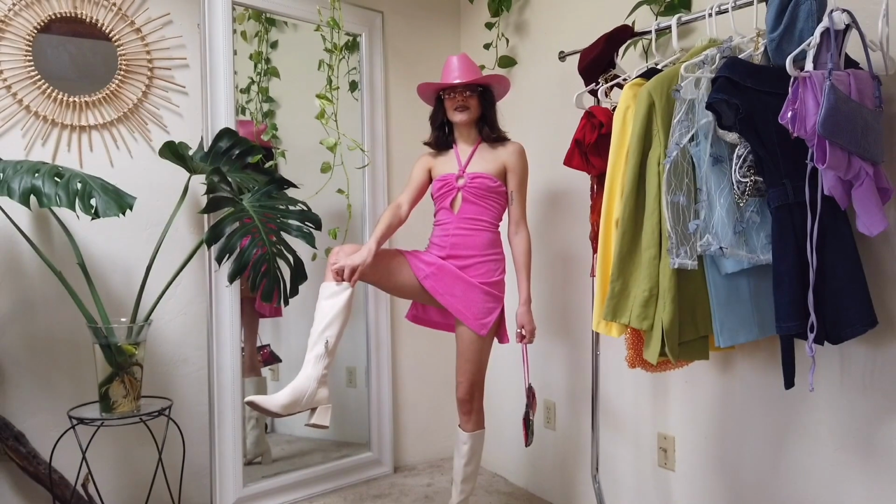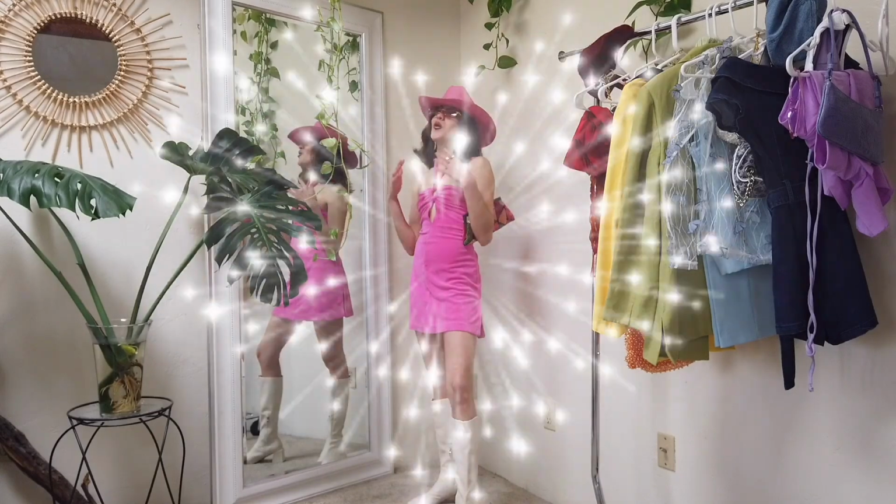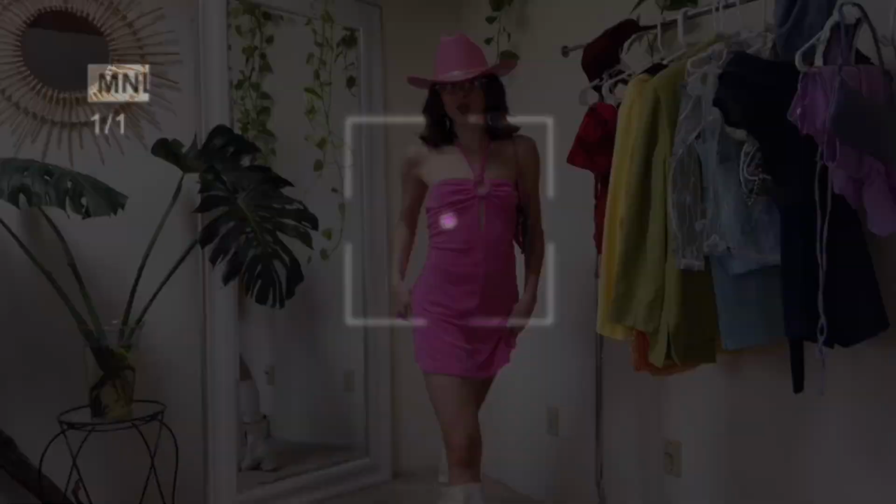I love it. Oh my god. Look at this. These white go-go boots I got from Shein. I've also worn them in some of my previous videos. I am like over the moon with this outfit.